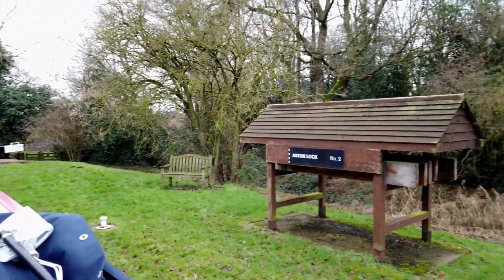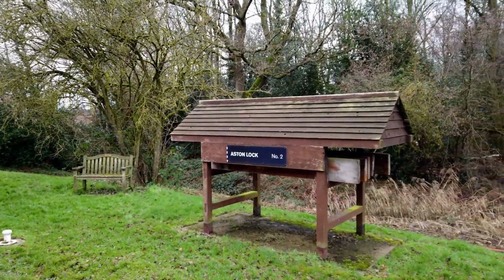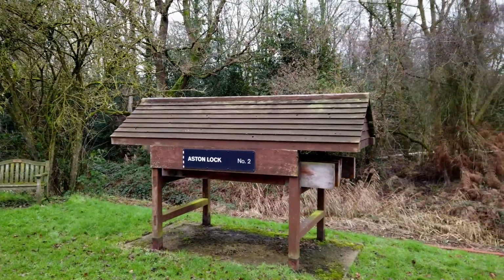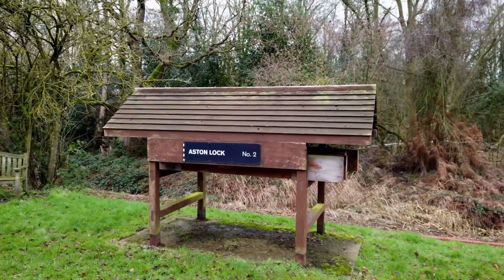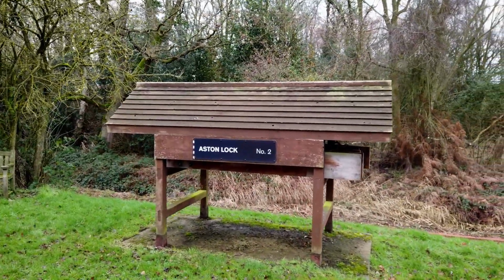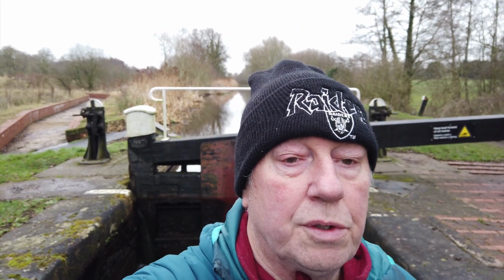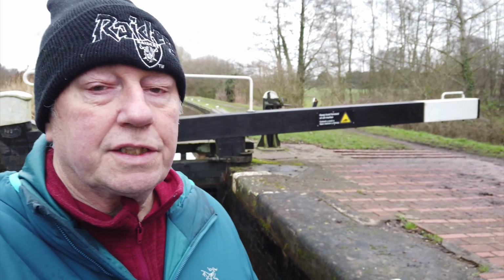Yeah, all right. So here we are, Aston Lock number 2. And there's some of those boards that they use to block up the canal and stop water getting through. Yes, so Aston Lock number 2. Get this one done and then the next one's a little bit further on. And go from there. Be a bit of a 360.